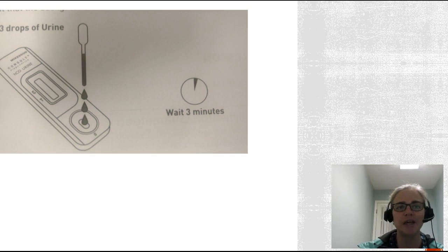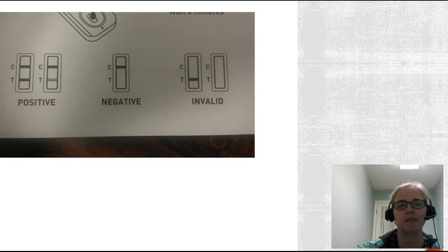So when you perform a test, you're going to take 3 drops of urine from the cup and drop it into the well. And there's a timer there for you, and you can set it and wait 3 minutes. And let's look at some of the ways that test results can be read.